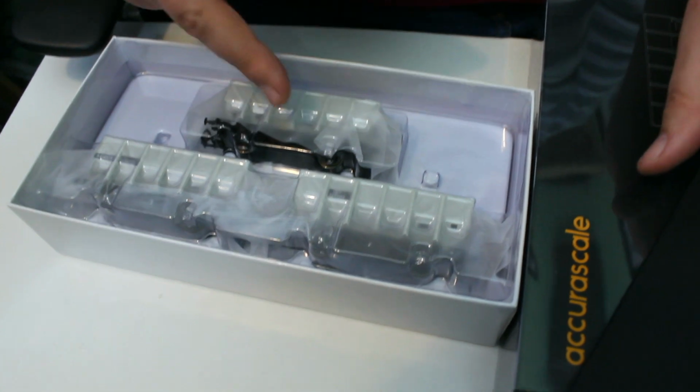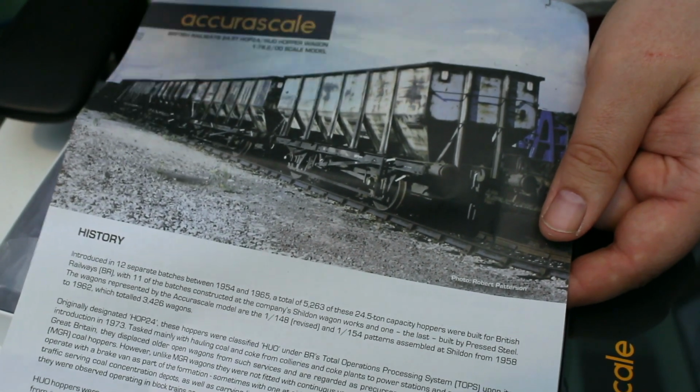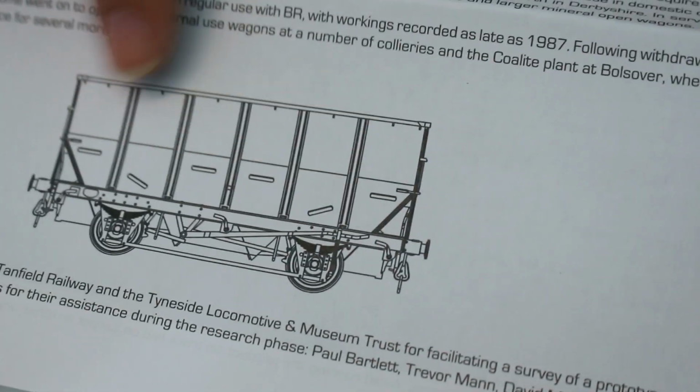But then we can see, once we get down inside, we've got the 3 wagons laid out on this side underneath a plastic, sort of like a 2-part blister thing, and we get this actually quite an extensive sheet here with the history and a photograph of some of the wagons, and they do look really nice there with the sort of subtle weathering that nature provides, and I'm going to touch on that a little bit as I go through the review. But then we've got a side view. It's actually the same image that's on the box, so you can see there.